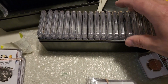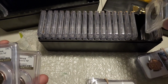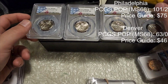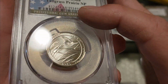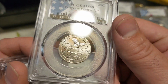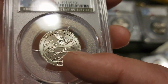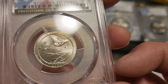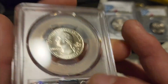Let's see. Up next is all four of the Tall Grass Prairie. So this is another one where you got a lot of open field, but they seem to be fairly well protected. Very open, very clean, very pretty. And right there, again, a little tiny hit on the leaf, but it's in a protected area, so it doesn't show too distracting. It is there, but I guess that's probably what's keeping that one from a 69. So really pretty coin there.